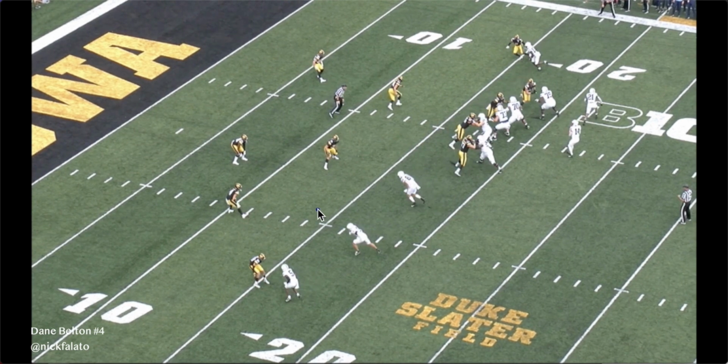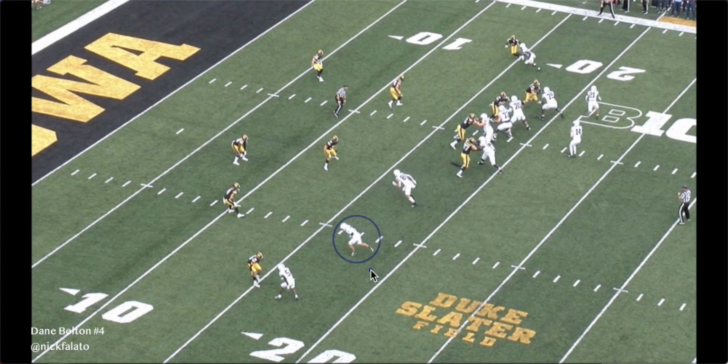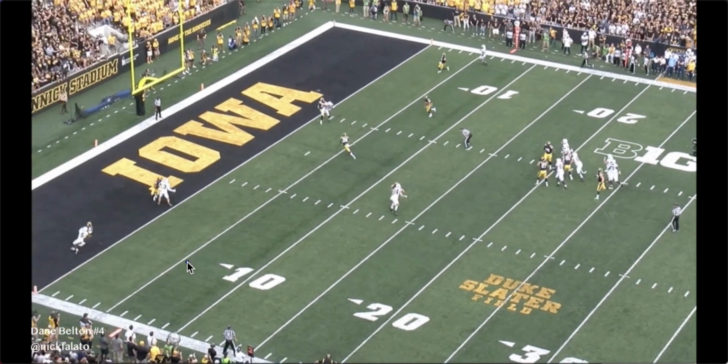Iowa's system. It's within a lot of systems, and you can see how both of them are reading 3-2. Both these players reading 3-2. That's what I mean by that. They're waiting to see what these routes are going to be from these two players, and then they're reacting and changing their assignments based on the routes run by those two players. But you can see how Dane Belton just carries that up the field.